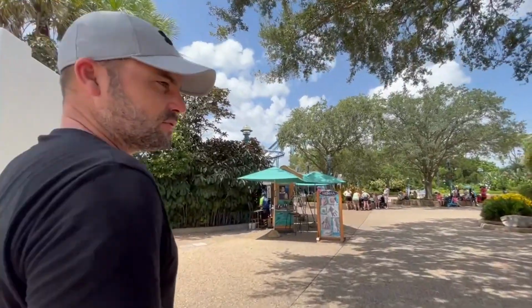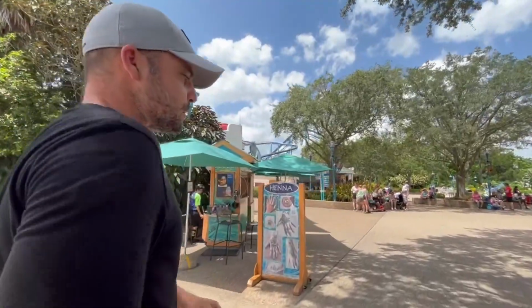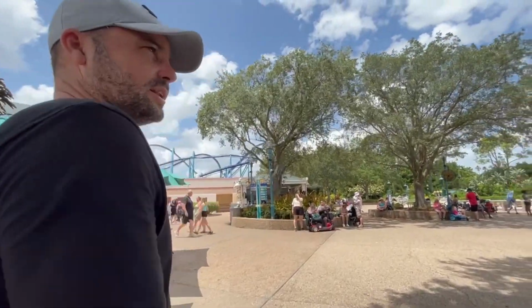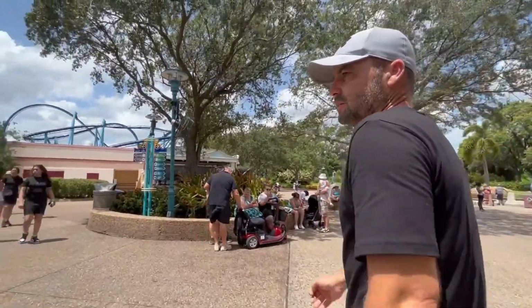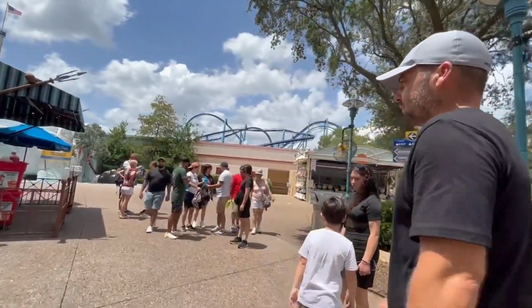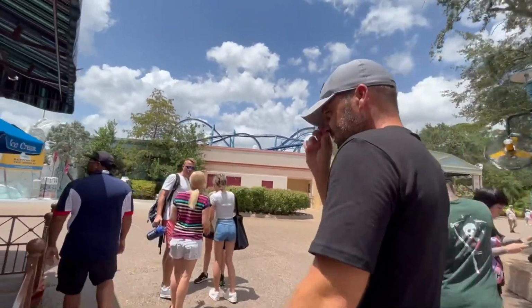I actually learned, if you've got an illness, like if you're, say, a type 1 diabetic or something like that, you can actually get free express passes at these parks. Certainly at SeaWorld, you get a free express pass, and that includes the person who obviously has the illness plus their family, which is a really good benefit, especially if you're a type 1 diabetic.